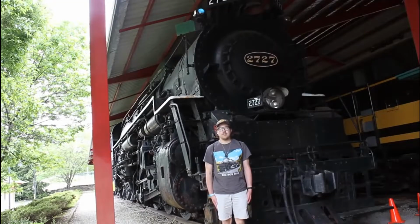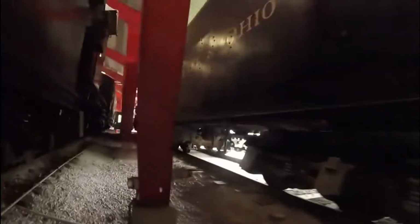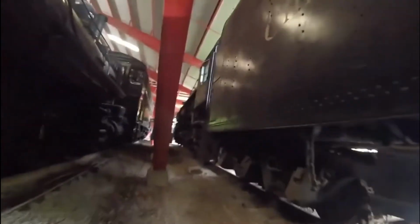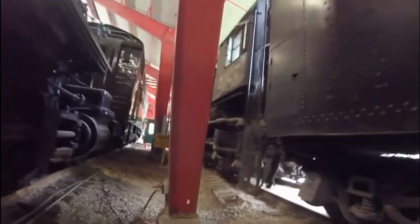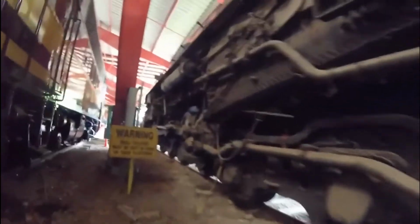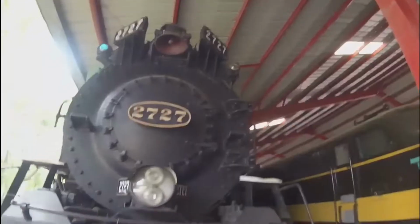What you see right behind me is Chesapeake and Ohio 2727. Chesapeake and Ohio 2727 was built by Alco in Schenectady, New York in 1944 and is the 7076th steam locomotive built by that factory and is a 284 Kanawha type steam locomotive and is a K4 class steam locomotive.